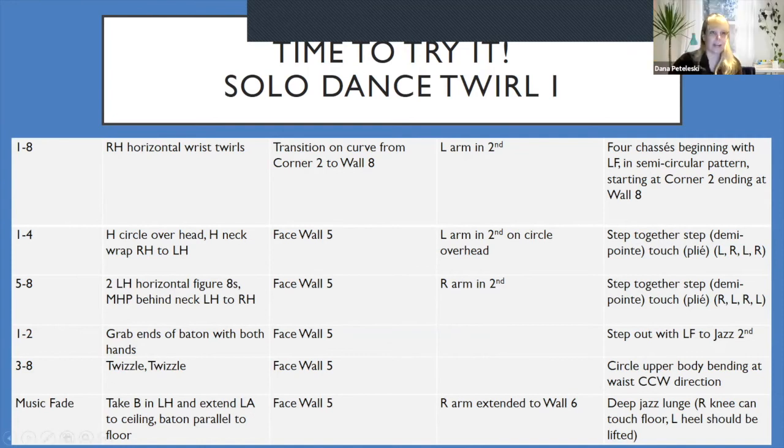Okay, good. And I apologize. I notice I have a typo here. I have horizontal figure eights. It's horizontal wrist twirls. I will make that correction before that goes out. So just caught myself on something. And horizontal figure eights. It's wrist twirls. Oh, wrist twirl on the step. It's wrist twirls. That's my error. Yeah. So I will correct that before it goes out.